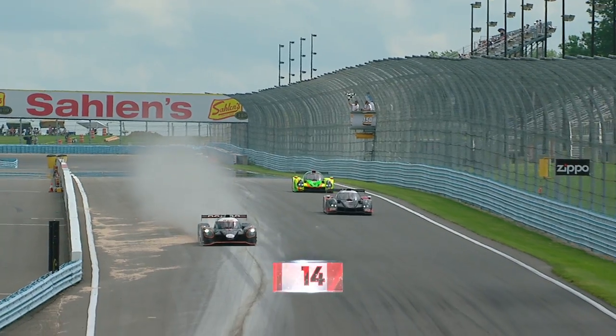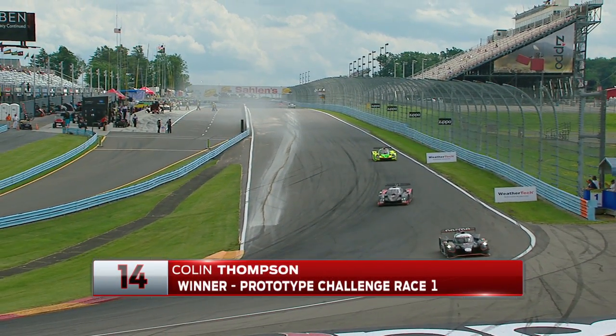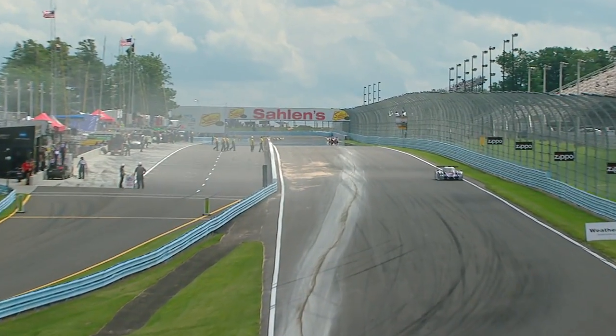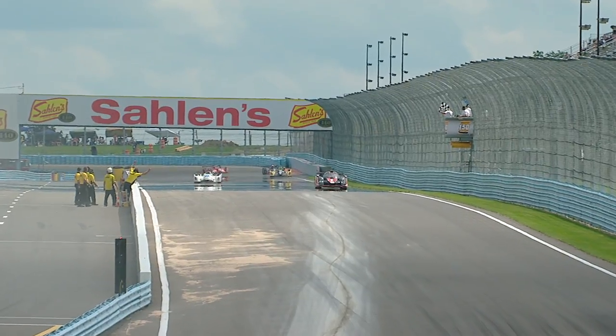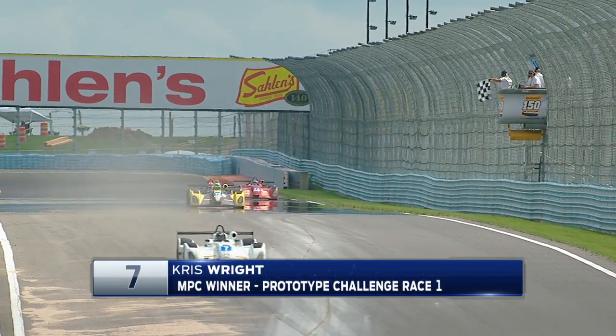Win number 2 on the season for him. Congratulations to the number 14. Kenton Cook brings it home second, ahead of Andres Gutierrez in third. And Robbie Foley, making his debut in this series and in cars with downforce, comes home fourth.